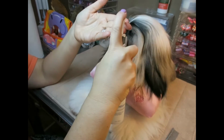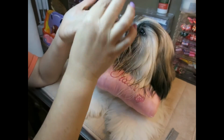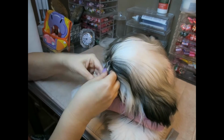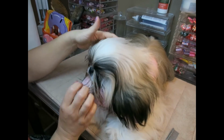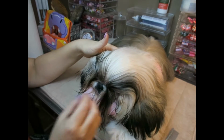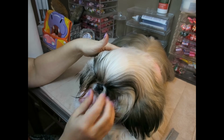Then I'm going to do the same for the other side. This Coat Therapy comes in 2 different sizes. It comes in a 4 ounce, which is like a little squeeze bottle, and then it comes in the bigger 8 ounce, which has the little pump. Because I use it every day, I got the bigger size, but it's the same product.